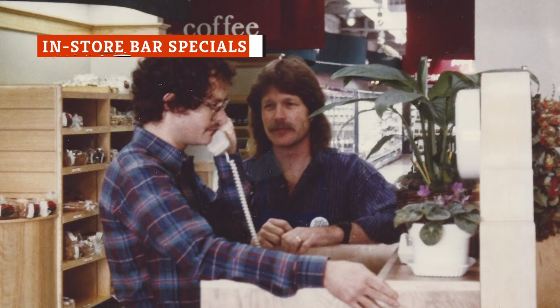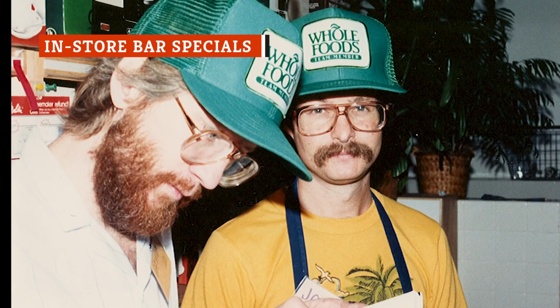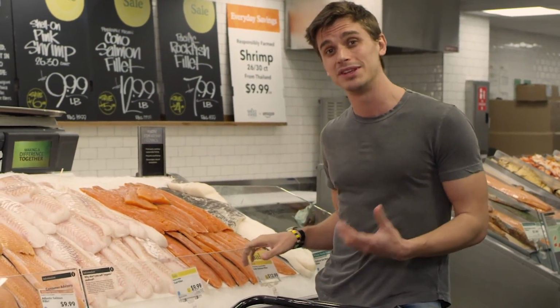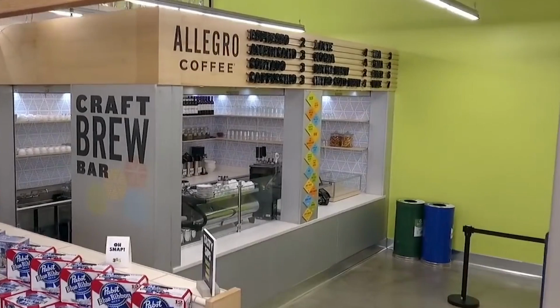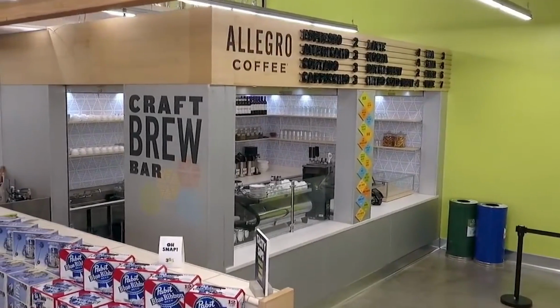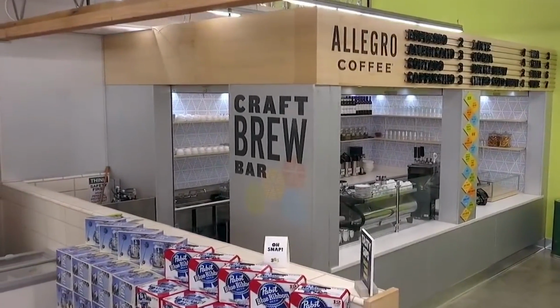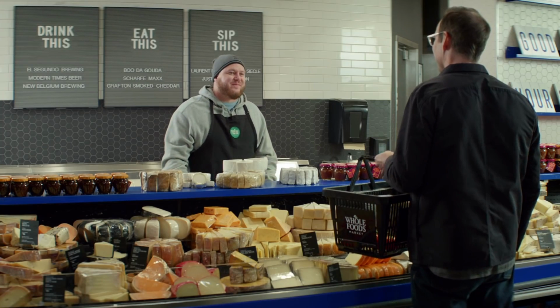When Whole Foods opened its doors in 1978, it was a lot like a typical grocery store, just with healthier specialty ingredients. Since then, a lot has changed, including the opening of their very first in-store bar in 2009. As of 2017, there were more than 200 bars operating in Whole Foods stores across the country, and a couple of Whole Foods stores, one in Houston and one in San Jose, actually brew beer at the store itself.